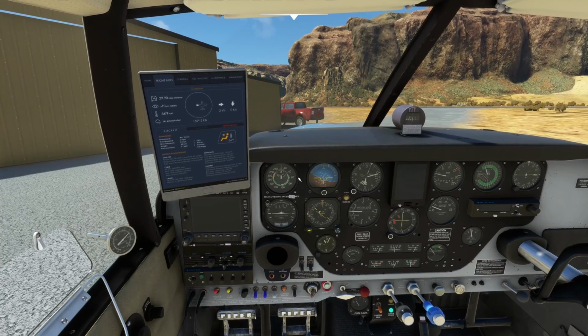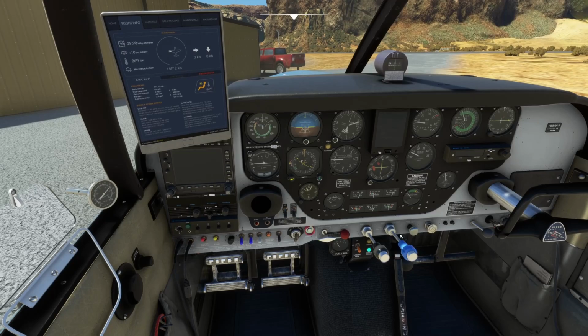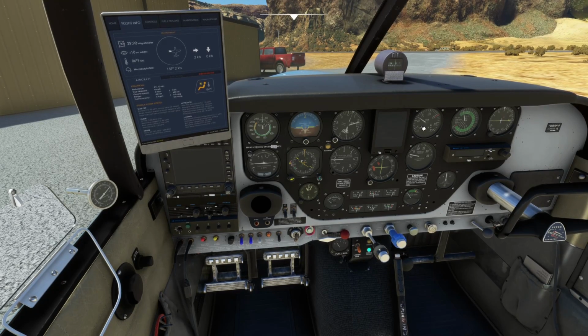Nice. Always love it when it starts up right away like that. Now let's go ahead and bring the propeller forward, nice and slow. Then look at that, almost perfect at 1200.